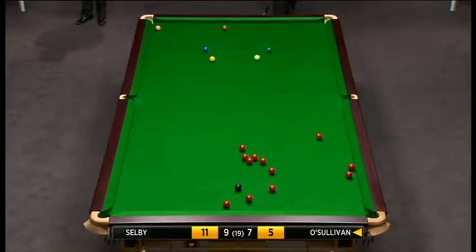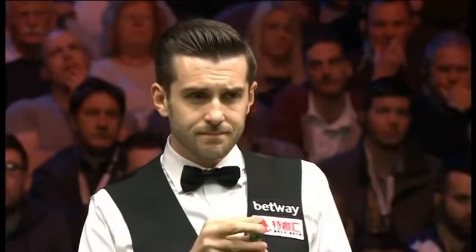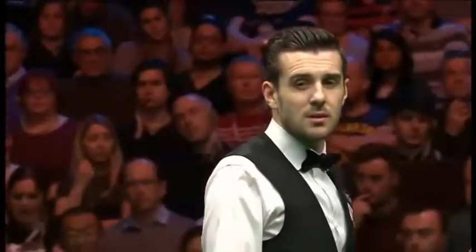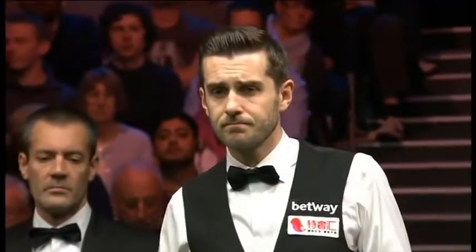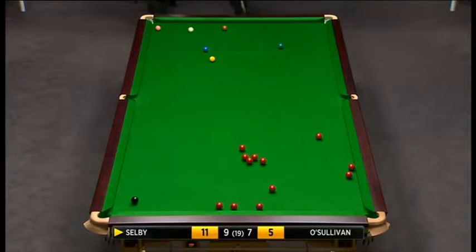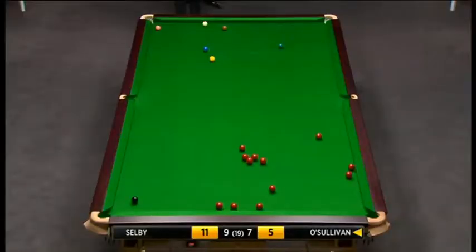I like that shot. Even if he kisses the green, he purposely brought the black into play. He had preferred to miss the green, but that one shot has opened this end of the table up. Would give now to get that cue ball tight in behind the brown.